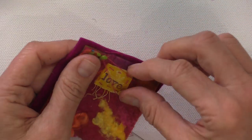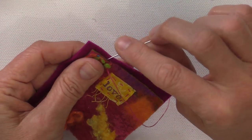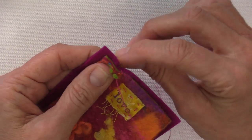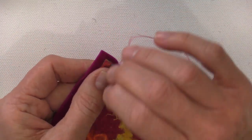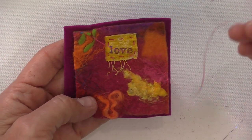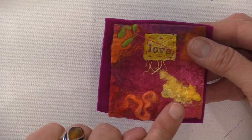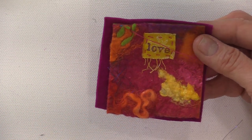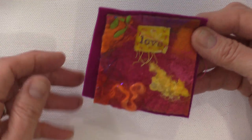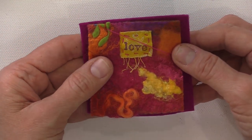Maybe before we jump onto this one, we can add a design element or two. But you would just stitch all the way around the piece once you had all of your design elements on. You could even decide to use a bright green thread or a yellow thread, something that would stick out a little bit more. Whatever speaks to you is really what this project is about.